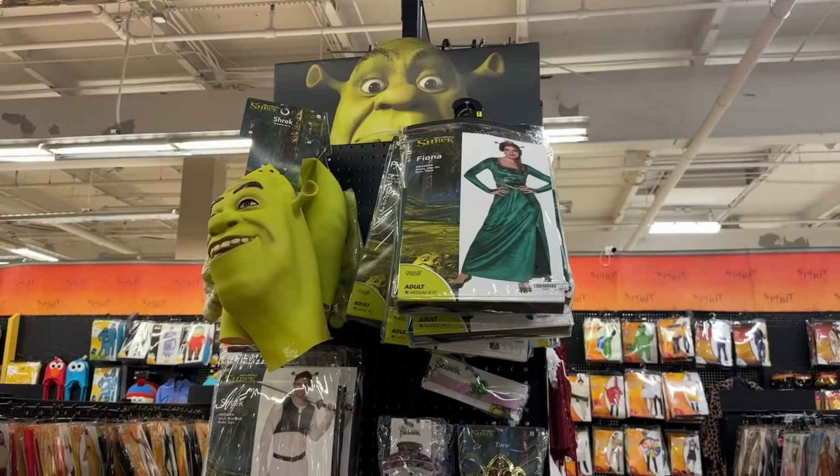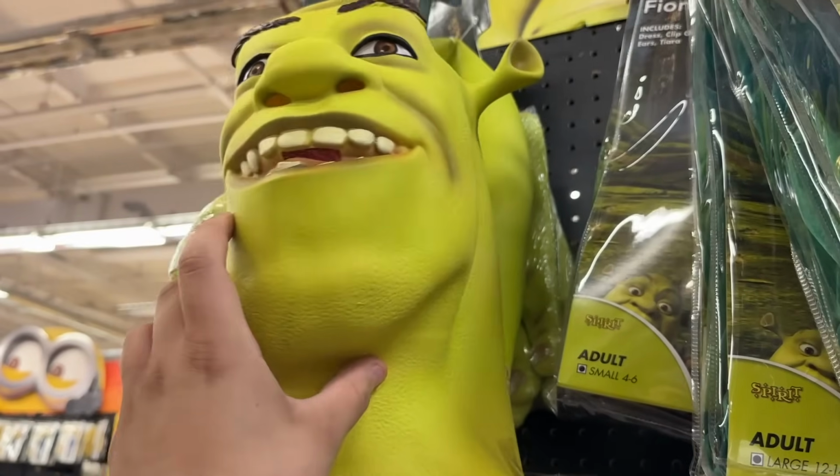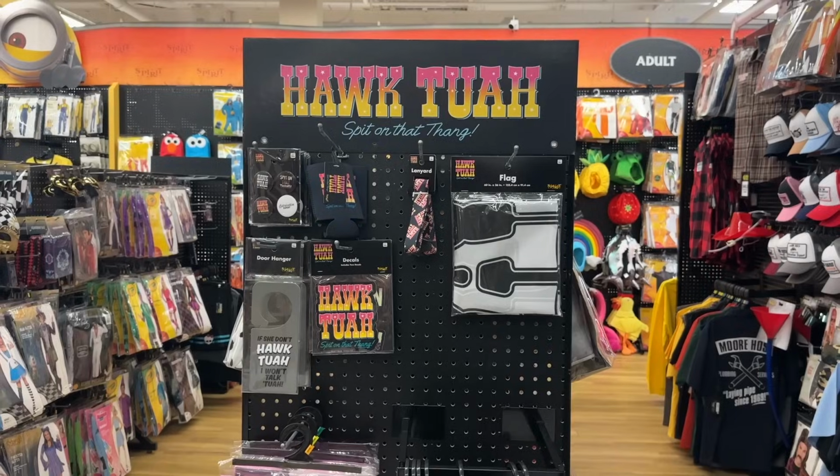At the end over here, they have all these Shrek costumes. You can put little things in your hair, be Shrek himself, or even wear his face. Now, recently I went to a Spirit where I thought I saw the weirdest costumes, but I think I just found one that beat that. I don't have any comment.